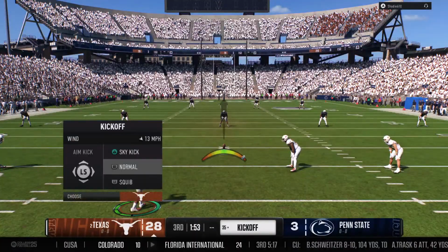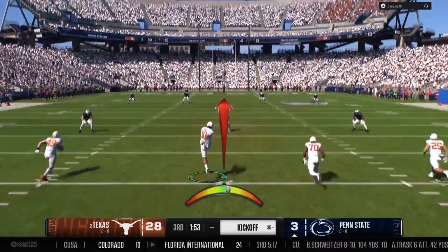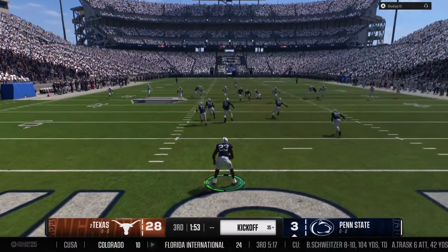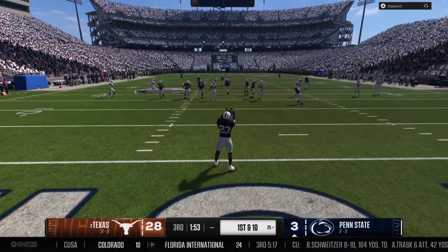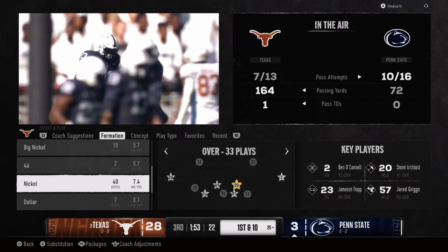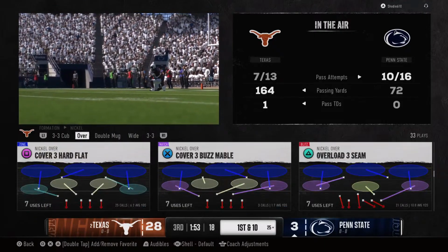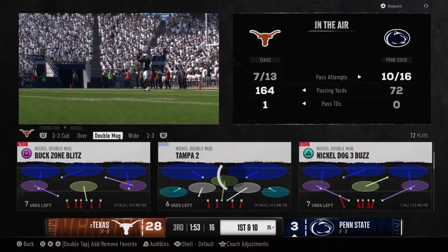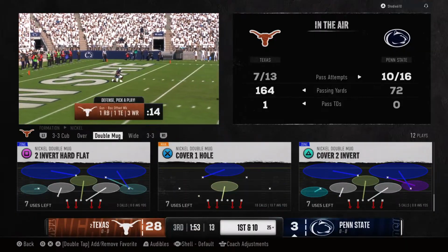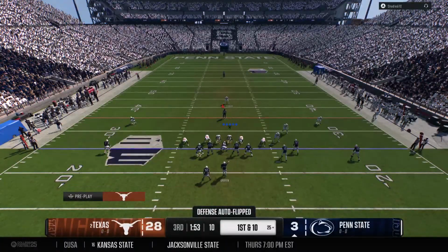They're just about ready to kick it away. And they thought about a return, then thought better of it. They'll bring it out to the 25. Penn State sends the offense back onto the field.